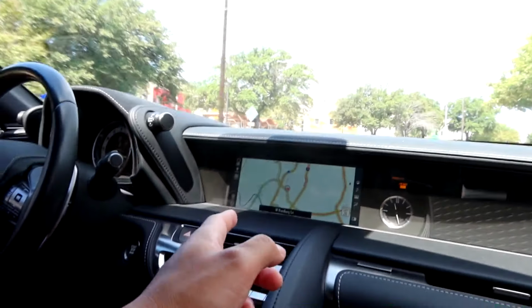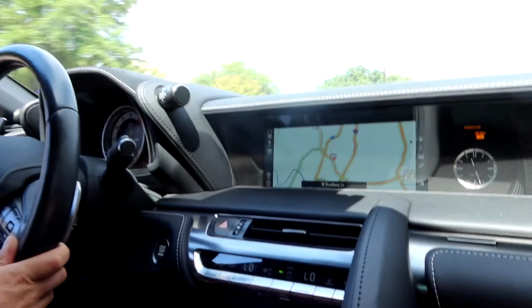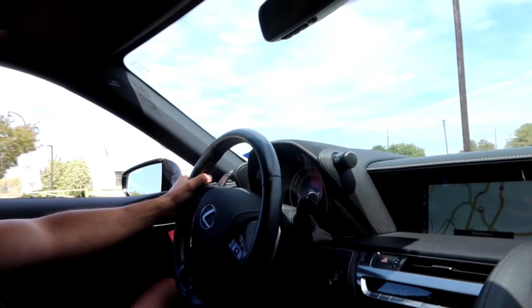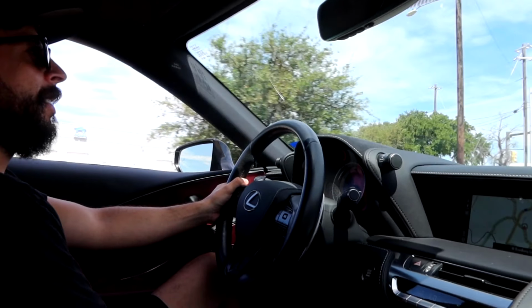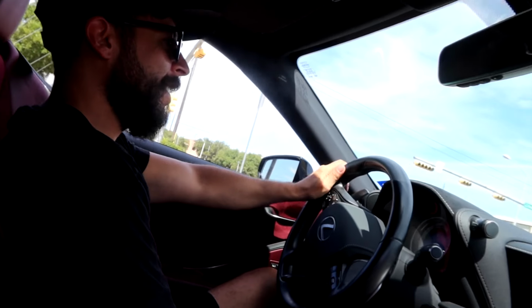And this GPS, is that OEM? Yeah. Nice. There's CarPlay on this as well. Okay. Yeah, 2018 with CarPlay. Meanwhile, my 17 RCF, no CarPlay from factory. You have your good old school Lexus navigation.